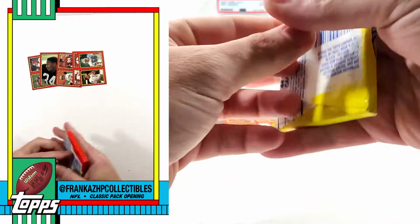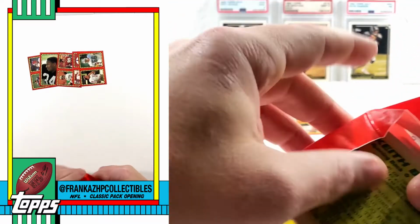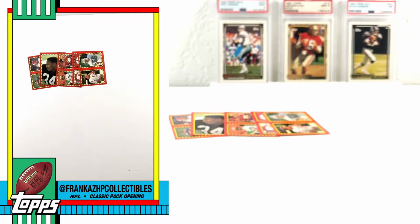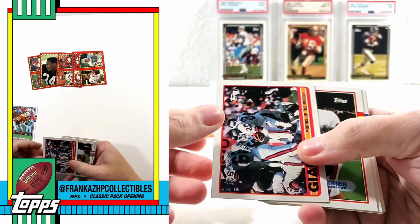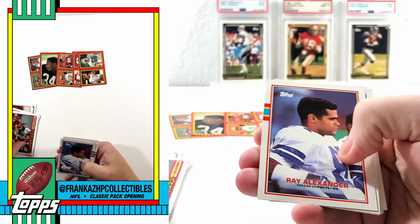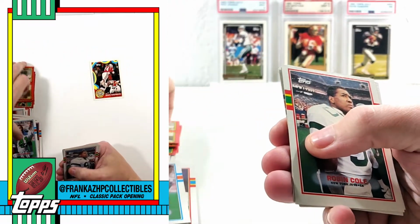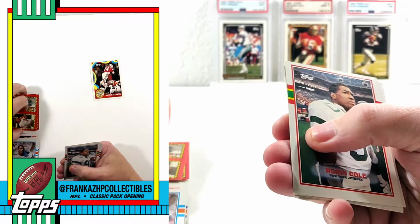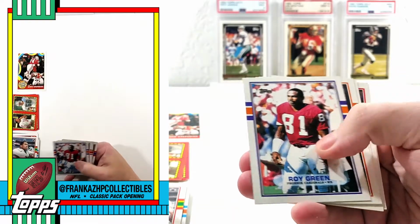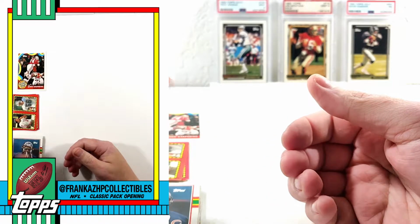All right, 1989 football. I did not pay $5 for this, but happy to add some 89 because I've been opening a lot that's just been 90 to 95. So now I'm adding some 89 here. We have Eugene Marve, Giants team card, Joe Morris, Mark Carrier, Derrick Burroughs, Dexter Manley, Buccaneers team card, Ray Alexander, Keith Byars, John Stephens is our 1,000 yard club. I guess I gotta work on my piles over here. Keepers up top: Robin Cole, Roy Green, Scott Case, Wilber Marshall, Simon Fletcher, Curtis Adams, and Neal Anderson. So not a whole lot in 89.